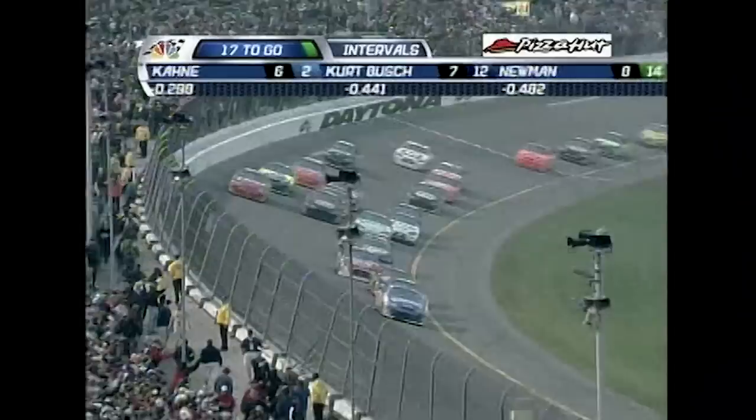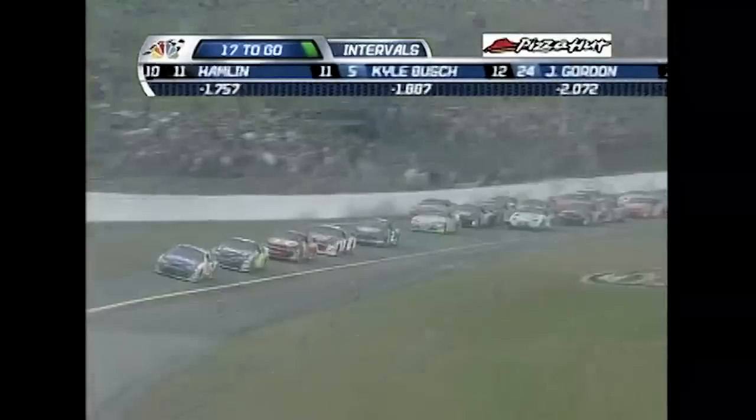There's Junior on the high side, had a good run. Yeah, I think if Kyle Busch in that 5 car and Gordon in the 24 can line up behind Junior, they can get there, but there's just not enough help for Junior right now. McMurray gave Mike Wallace a shove. He did. Down into turn one.